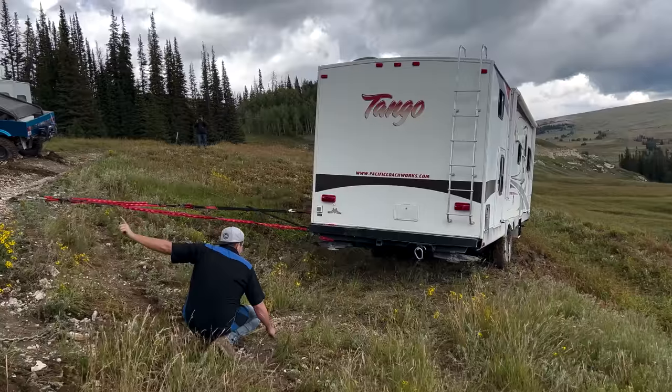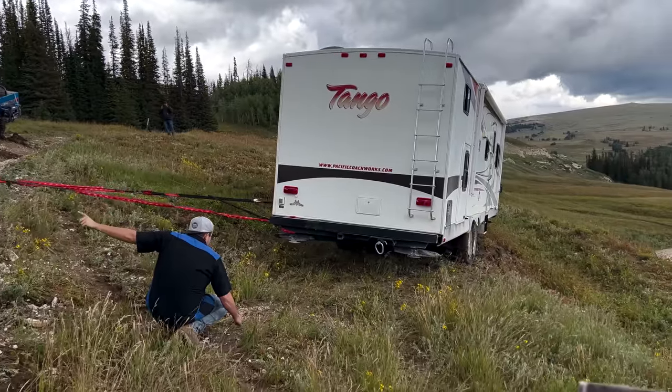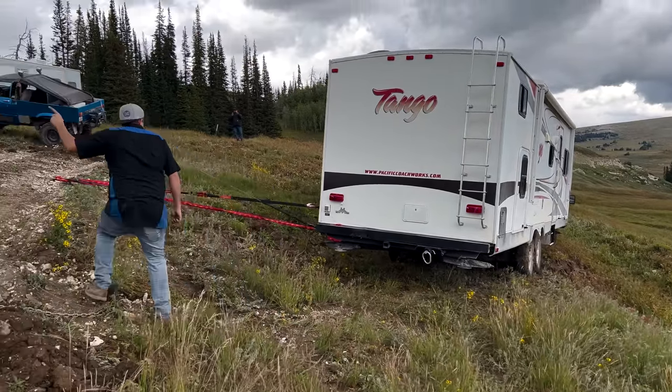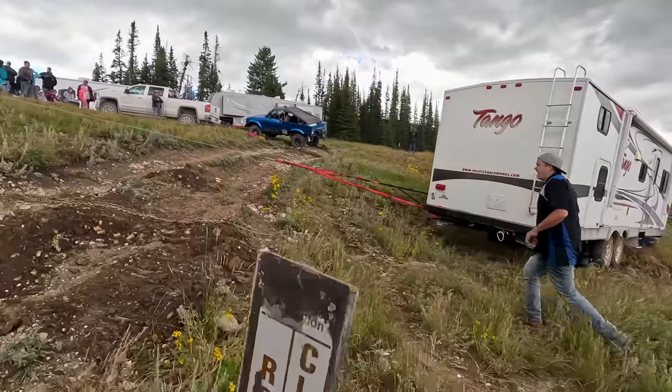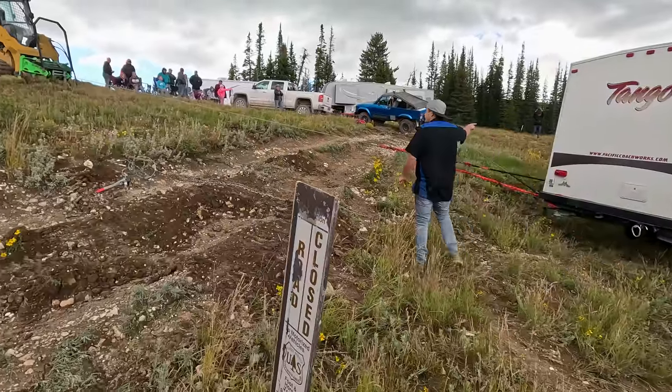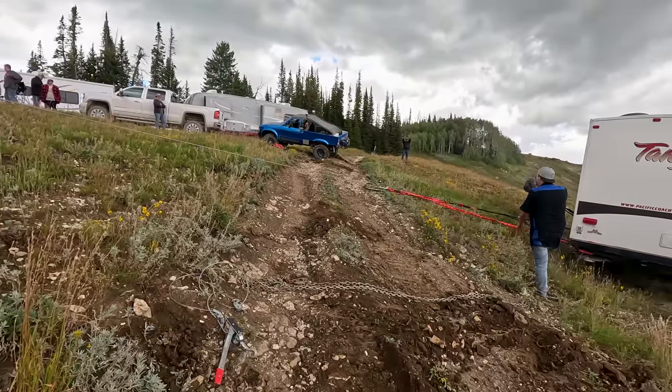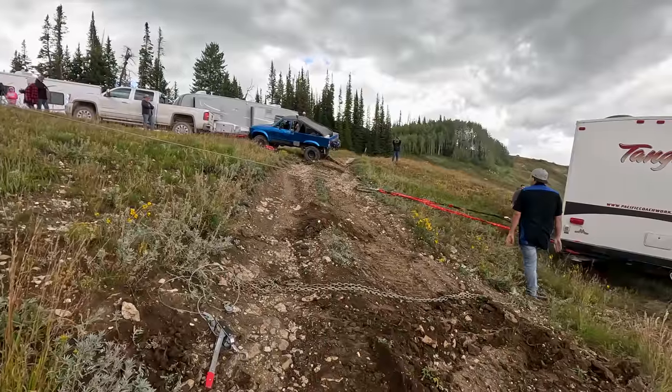Hold it. All right, it's working. Okay, hold it. All right, I'm gonna bring it back like 4 more feet and then we're gonna work on the truck. I want these tires all the way over here because then we gotta go to the truck and pull the truck. And as soon as we do, it's gonna kick the trailer.